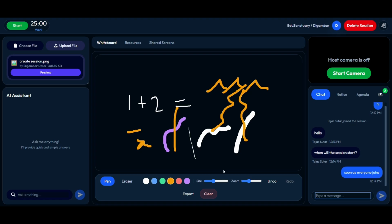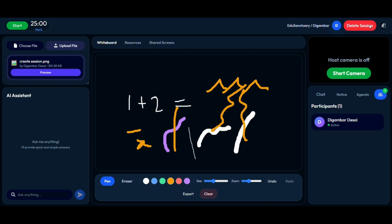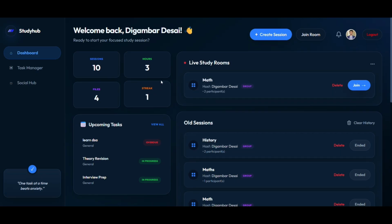Then in the corner we can see the delete session button, which will be visible only to the host, and which will delete the whole session. Then beside that we have the leave button. By clicking it we will be redirected to the dashboard page.